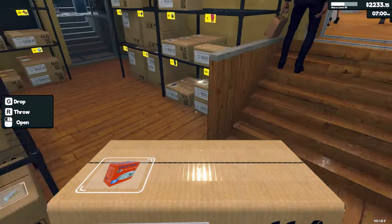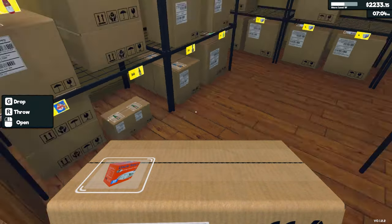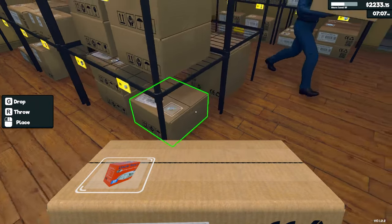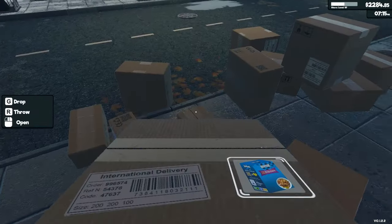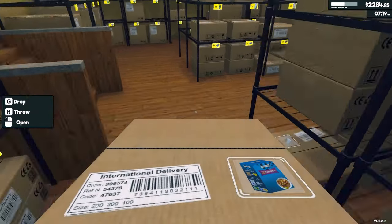Where did we put that again? It's not so far, if I remember correctly. No, you don't remember anything. There we go. And let's see, we got some more of this stuff here.